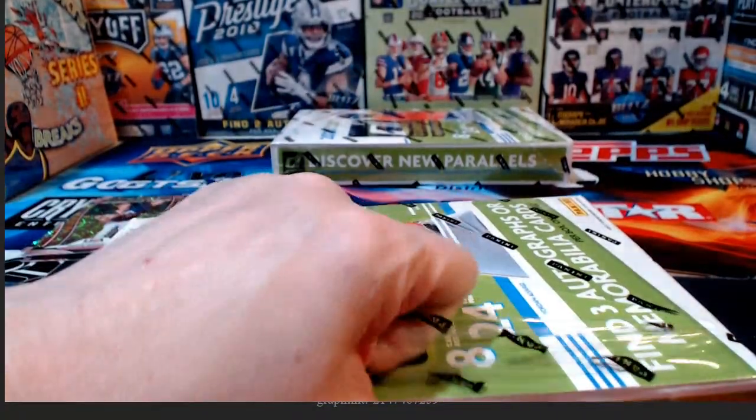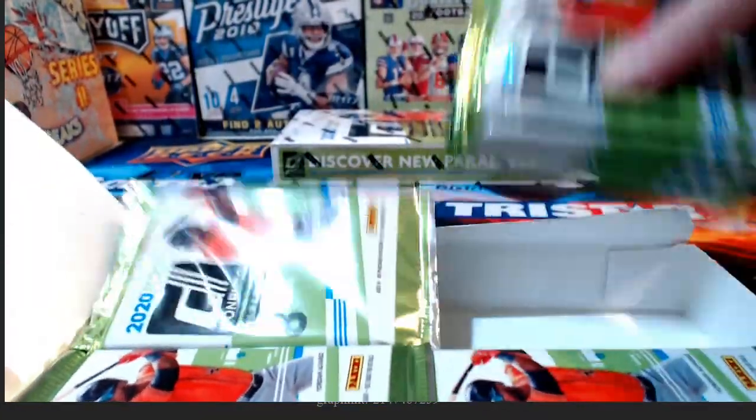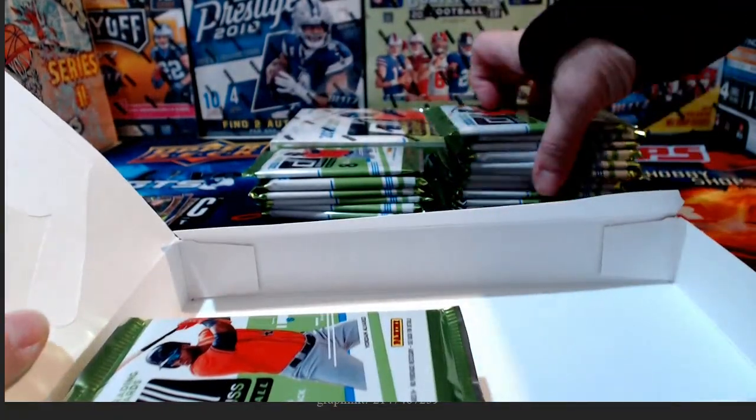I think he's going to be in, didn't Topps announce they were going to put him in Series 2? I think they did. Or maybe I just dreamed that. Maybe it's wishful thinking. I don't know.